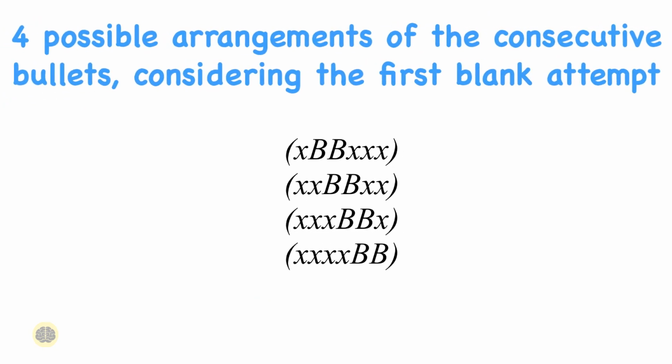So now the four possible arrangements of the consecutive bullets, considering the first blank attempt, are these. Now looking at these possibilities, our odds of getting shot are 1 by 4 or 25%. This is the only combination in which she will get shot. In all other combinations, the immediate one is blank. Since there are four combinations and in only one of them she gets shot, it is 1 by 4 or 25%.